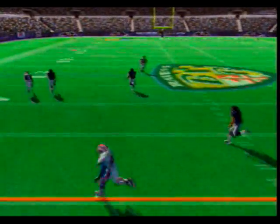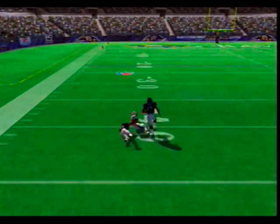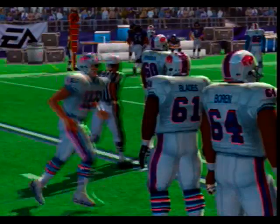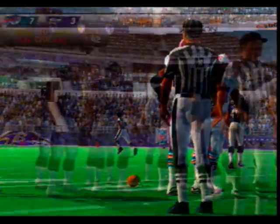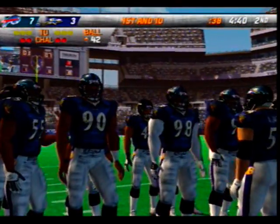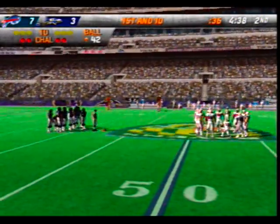Steps up into the pocket, looking for the long completion down the left side. Andrews is there on the stop at the 42-yard line. It came with pressure and paid for it. Yeah, and that was a great-looking play. They made the perfect call, and they caught him in the wrong defense at the right time.